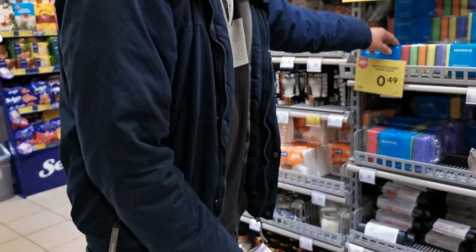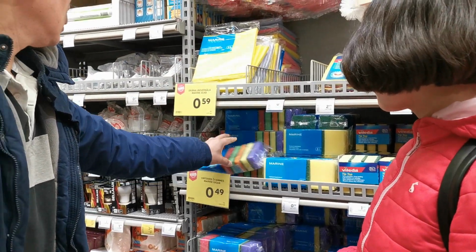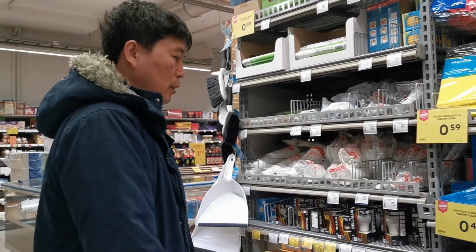And get it. What? You don't need a sponge. Just use the hand.